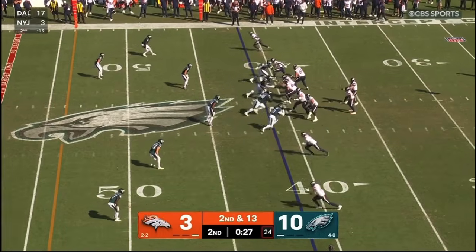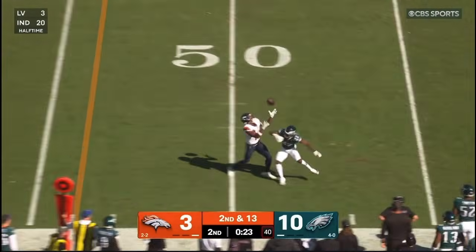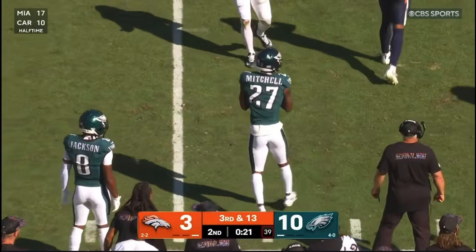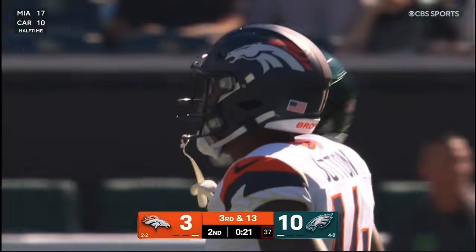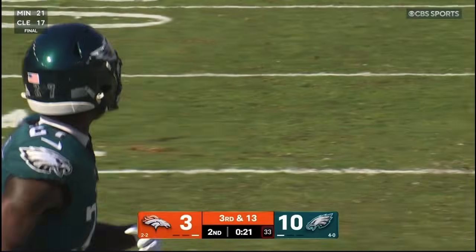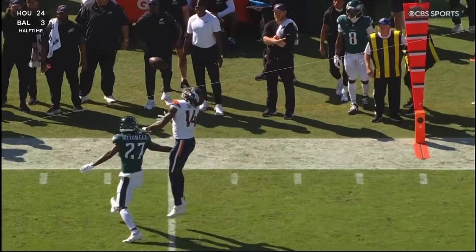2nd and 13 with the clock running. There's Nick's pass, tipped and incomplete. Dangerous. He's going for Sutton. Mitchell, who has never made, in his second year, of course, a sensational rookie year, second in the rookie defensive of the year. He's never made a regular season pick, almost got one here.